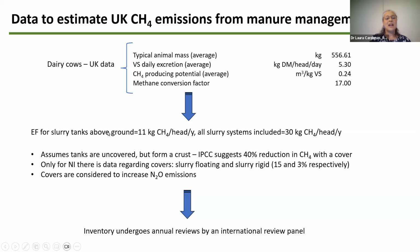Based on this, we estimate that an emission factor for a tank above ground is 11 kilos per head per year. But if we add together all the slurry sources that we have in the inventory, the result is about 30 kilos of methane per head per year. This assumes the tanks are not covered, but form a crust.